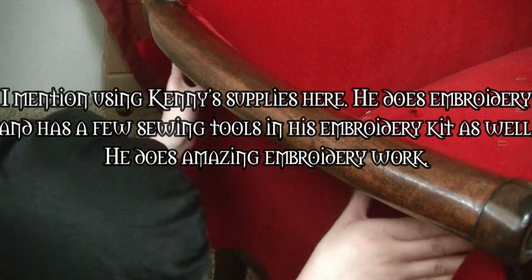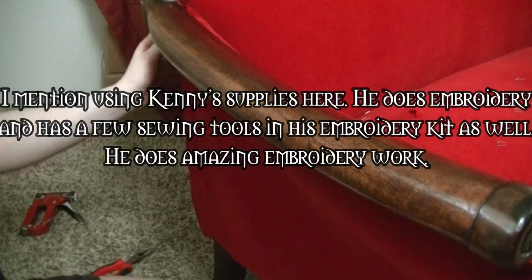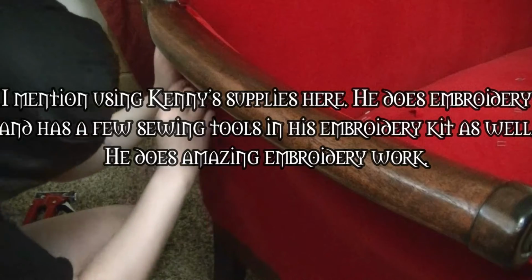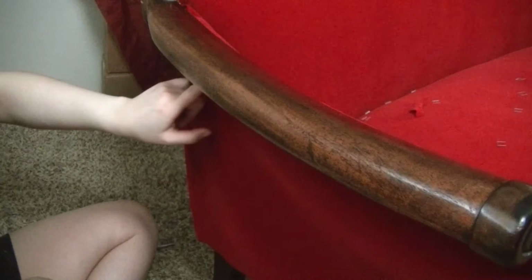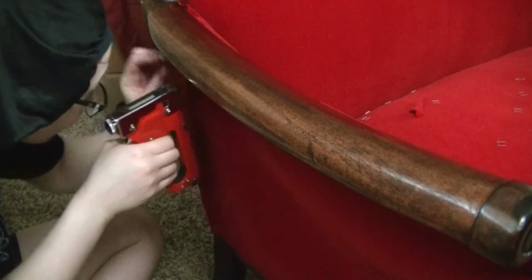I will admit, this side is gonna be a little tricky, but I think we can do it. I had to get one of Kenny's sewing pins over there just to keep this part up so I can see what I'm doing. All right, so we have our first staple established over here, so I'm just gonna staple a few more across before I take out Kenny's little fastening needle here just so I can get a good idea of where I'm going.